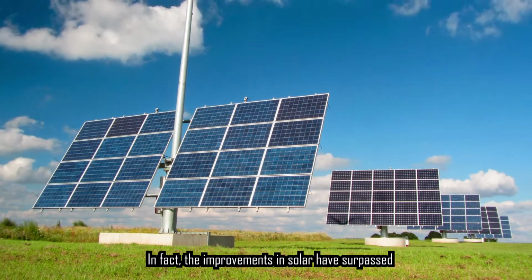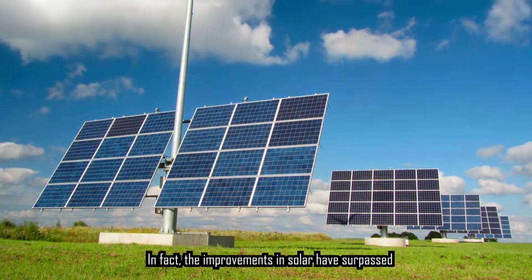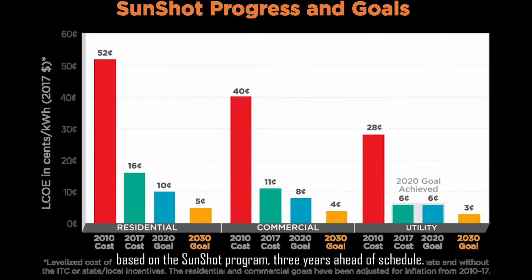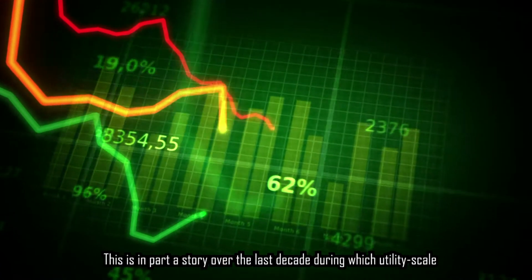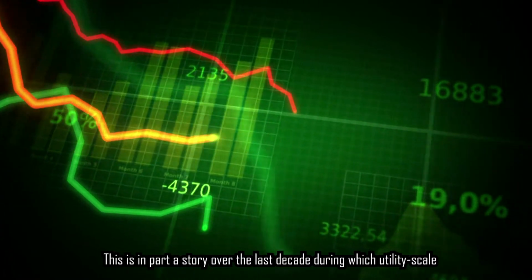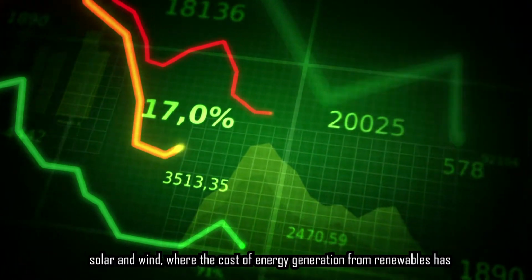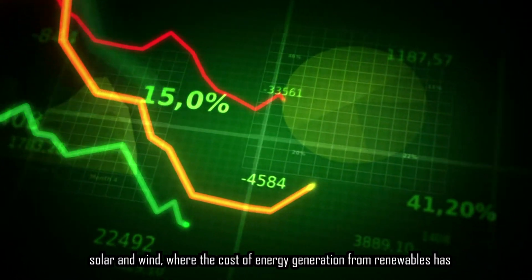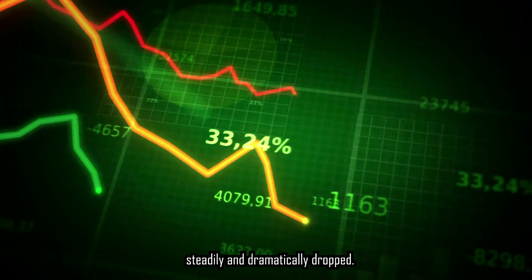In fact, the improvements in solar have surpassed the Department of Energy's expectations of prices for solar based on the Sunshot program 3 years ahead of schedule. The goal for 2030 is to lower the price of utility-scale solar power by an additional 50%. This is in part a story over the last decade, during which the costs of energy generation from renewables have steadily and dramatically dropped.